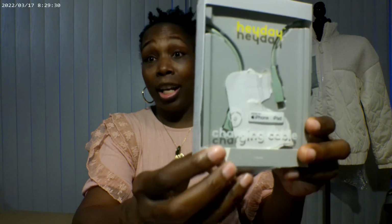So we'll see. Okay, so we have a charging cable here for an iPhone and for an iPad. It looks like a 6 feet one. This looks like a return. As you can see, it's a little bit messed up. The wiring isn't in the correct way. So this looks like either a return or it just was messed up while inside of the store with people opening it and testing it out and things like that.